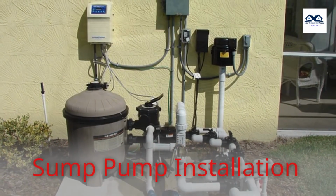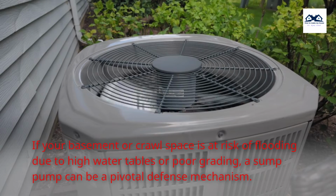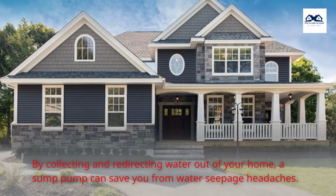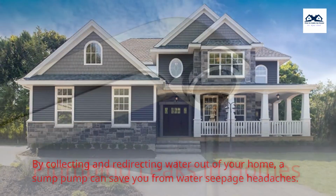Sump pump installation. If your basement or crawl space is at risk of flooding due to high water tables or poor grading, a sump pump can be a pivotal defense mechanism. By collecting and redirecting water out of your home, a sump pump can save you from water seepage headaches.